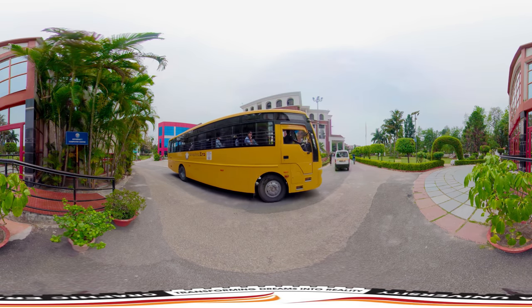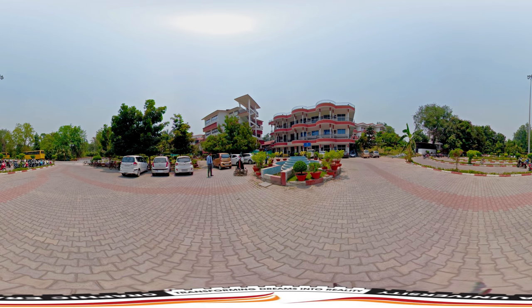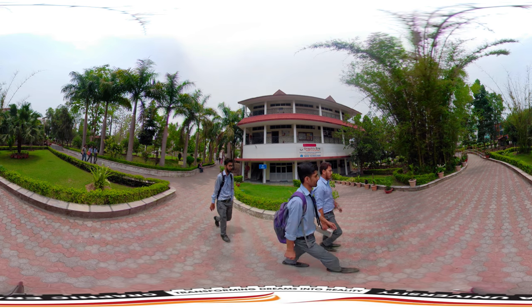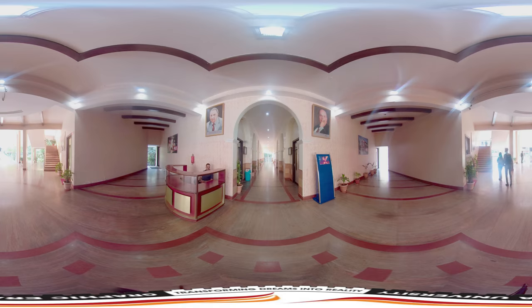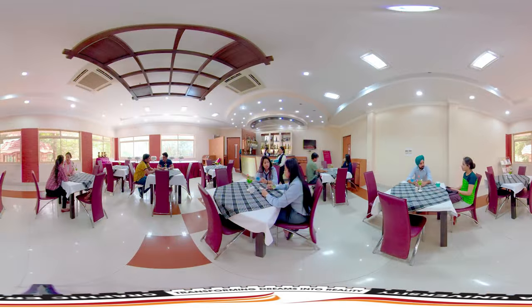The university brings together a community of wide-ranging interests, competencies and aspirations from engineering, applied and life sciences, management, commerce, law, hospitality to humanities and social sciences.